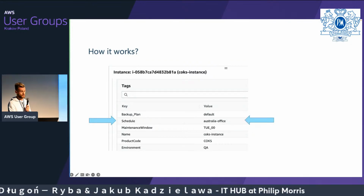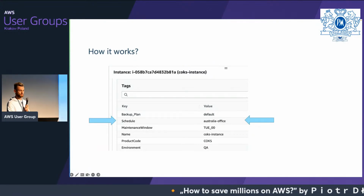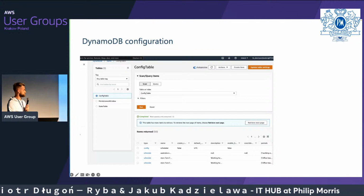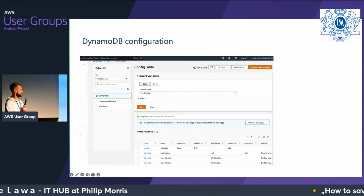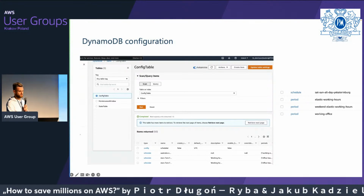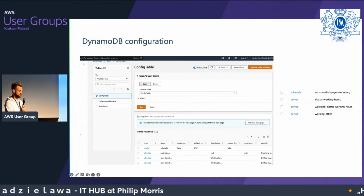And as you can see here, there is the value Australia office. So in this case, this schedule will be applied. All the information related to the instance scheduler is stored in DynamoDB. In DynamoDB, we have 3 tables. One is the config table, where all the schedules and periods are stored, and also the configuration of the instance scheduler, about the maintenance window, and also the state table. All events which instance scheduler made are stored in this table.